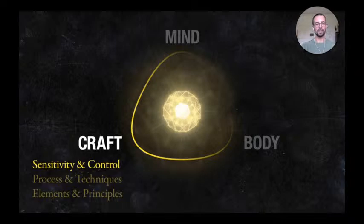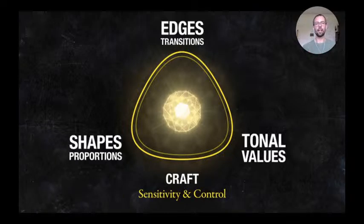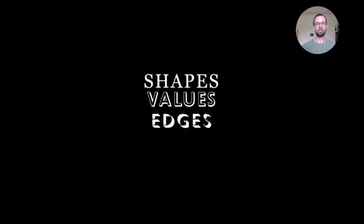So let's dive into sensitivity and control inside of craft. For me, the most important three elements here are edges, or also called transitions, shapes, which refer to proportions, and tonal values, which refers to how bright or dark something is. In the craft of drawing, if you have sensitivity and control in these three dimensions, you are good to go in many aspects. So let's take a look at these three.